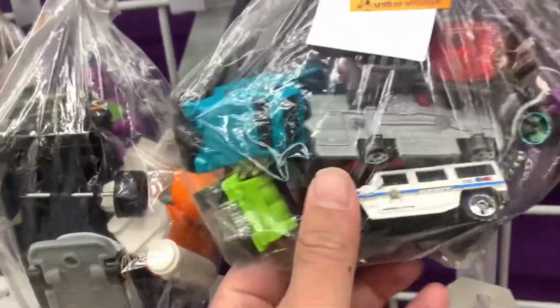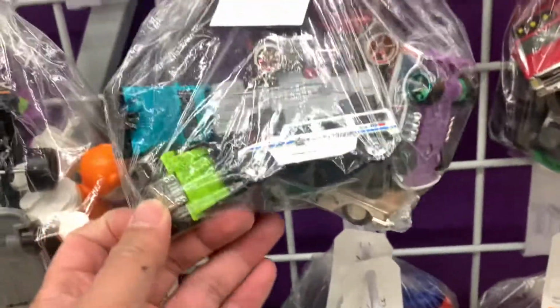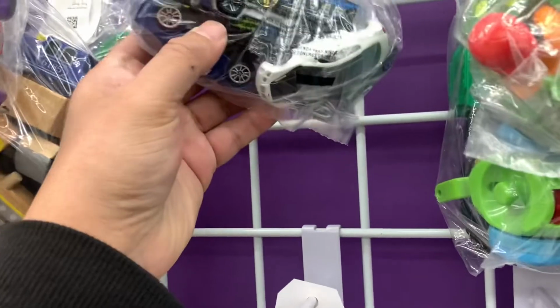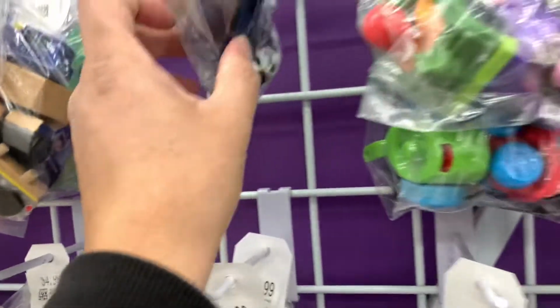I'm not sure if I'm gonna buy any Hot Wheels. It's actually hard to decide at the moment. See anything interesting yet.